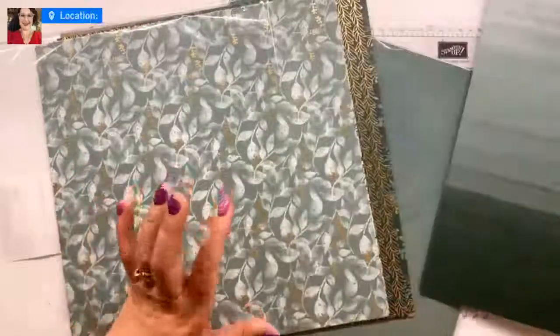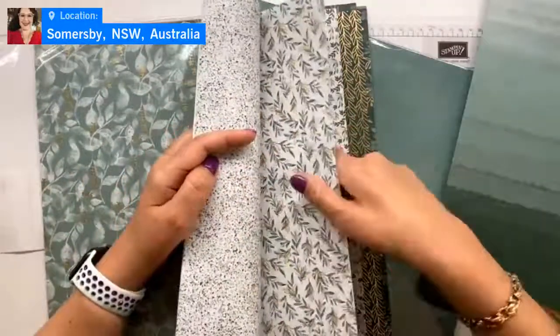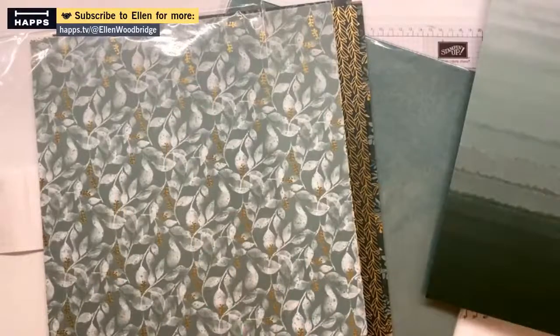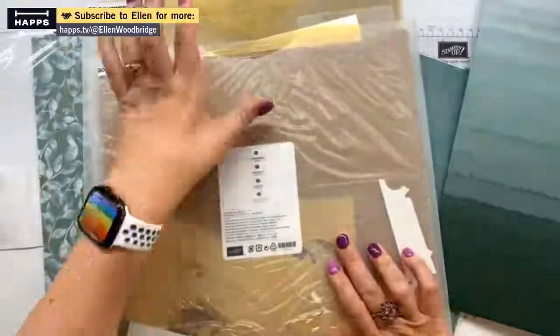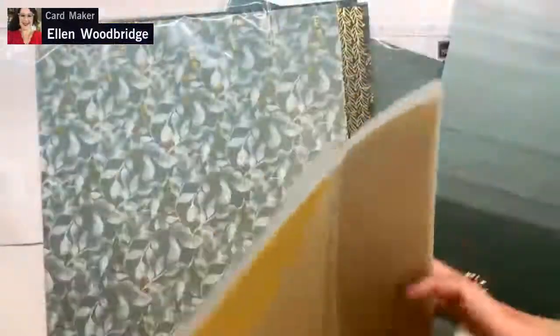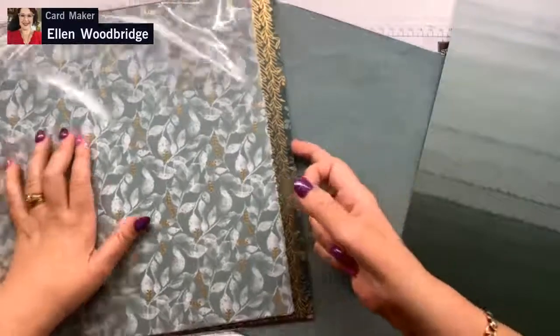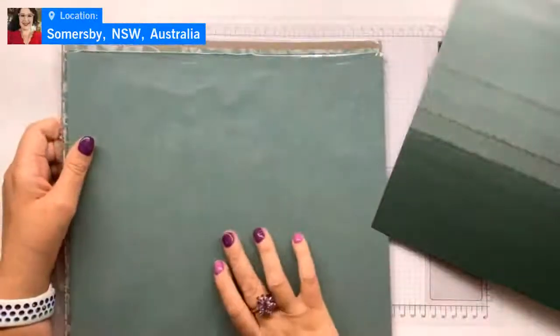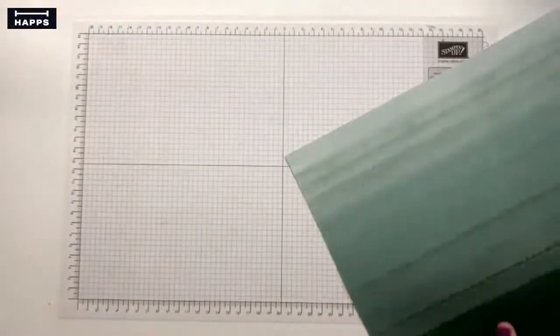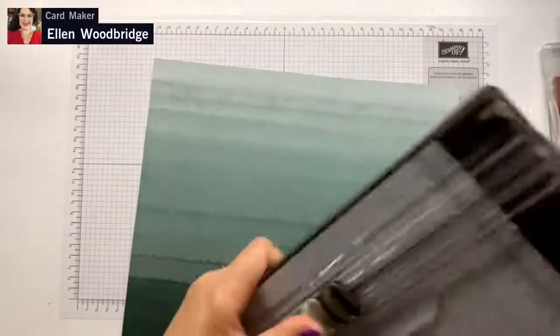I really like that piece. I've also got out and have sitting beside me my gold foil and my shimmer gold vellum because I have lots of scraps and these will coordinate with these papers really well. So I have pre-thought without opening things where we are going, and I love this cotton paper as well. So I'll think about how I can use this cotton paper. Too many ideas, but this will be around hopefully for a little bit so we can play.